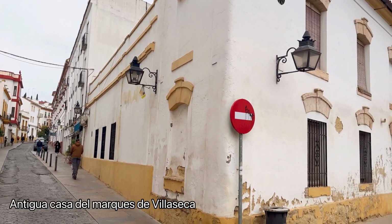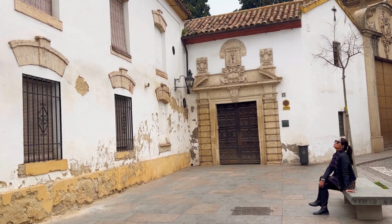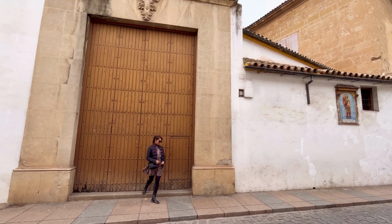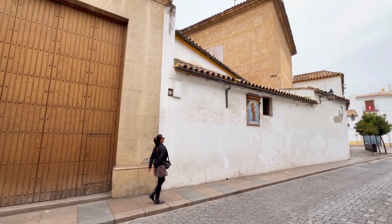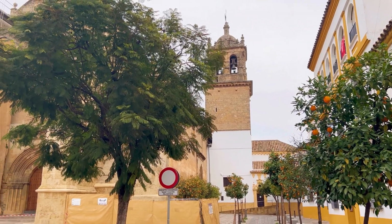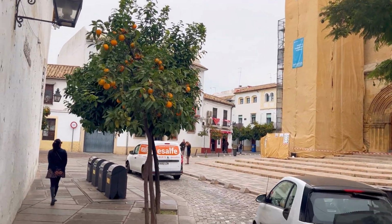A few steps away is another historic mansion, known as the Old House of the Marquis of Villaseca. The mansion features a traditional Andalusian courtyard design, adorned with columns, arches, and decorative tiles, creating a tranquil and aesthetically pleasing space. And it is open to the public for guided tours.